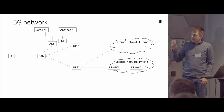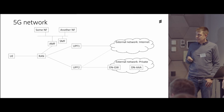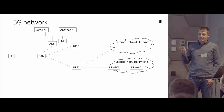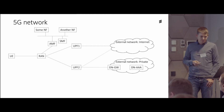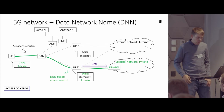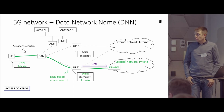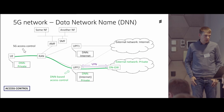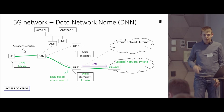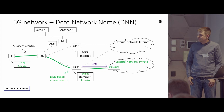Okay, I will stay here for a while. I will next present five different enablers or solutions that 5G provides that can be helpful when wanting to deploy a secure access for this private network that you might have for maritime services. The first one is called Data Network Name, DNN. In 4G, the same thing was called APN, or Access Point Name. It might be familiar if you have been going through the settings in your phone, where you can find this APN, for example.